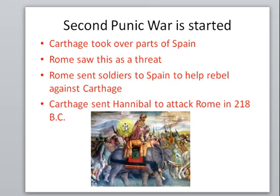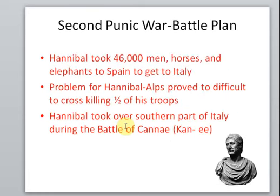So Rome sent soldiers to Spain to help the Spanish rebel against Carthage. What happened is that Carthage sent a leader known as Hannibal to attack Rome in 218 BC. Hannibal took 46,000 men along with horses and elephants from Spain to get to Italy. Now, the problem for Hannibal was that crossing the Alps was difficult and it killed half of his troops. So Hannibal only succeeded for half of the part. He took over the southern part of Italy only during the Battle of Cannae.